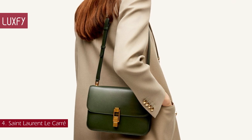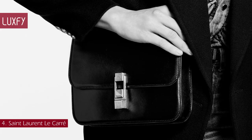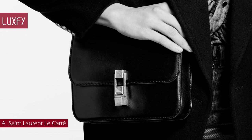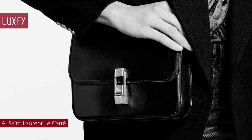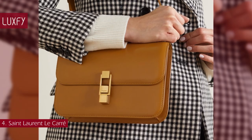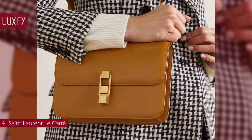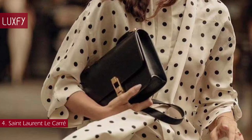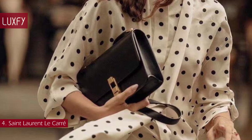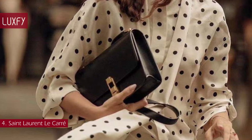and timeless design. Most Saint Laurent bags boast the signature YSL emblem across the front, but if you like your designer accessories on the understated side, the Le Carré is for you. This satchel-inspired bag is a contemporary classic that is ideal for everyday wear. It has a roomy interior compartment and a zipped pocket, as well as an adjustable strap that allows you to style it over the shoulder or crossbody.